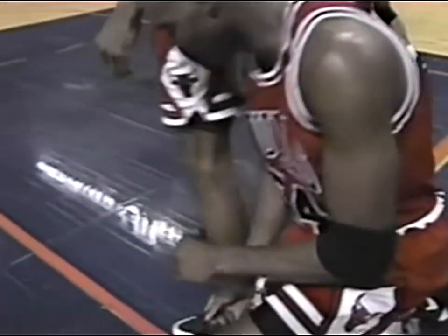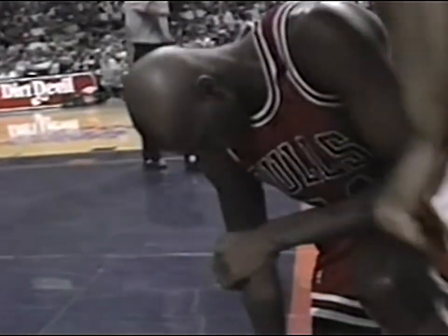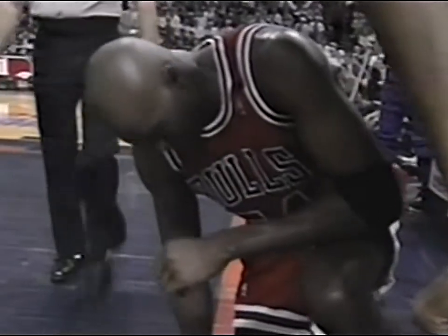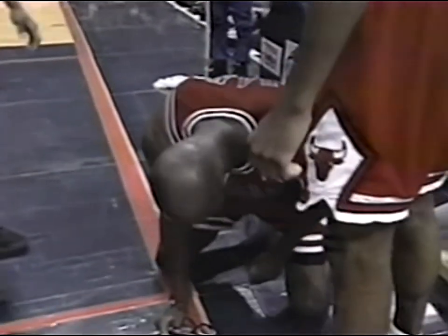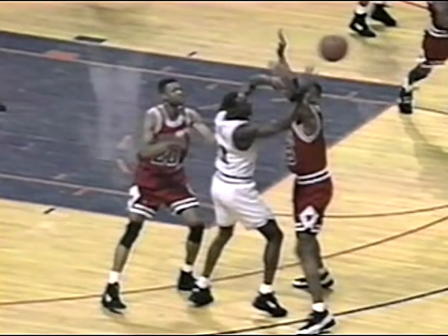And Horace goes down now. Yeah, his shoulder was hurting him. That left shoulder was hurting Horace. We saw a picture of him icing up the shoulder, and they grab him coming on in. The foul was called on Chris Mills. 22nd timeout taken by the Bulls now.